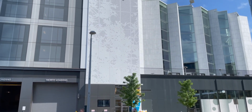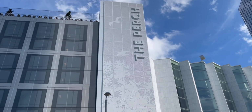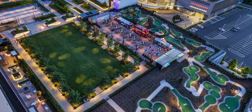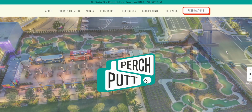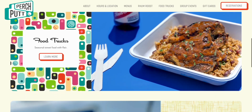Back at the Capital One headquarters, across the street is a place called The Perch, basically a rooftop outdoor park. It's open to the public. There's food trucks up there, a mini golf course, and a bar where you can get your drinks when you're playing mini golf. I tried to book a spot, but the mini golf course was booked out for every weekend for the next 3 months.